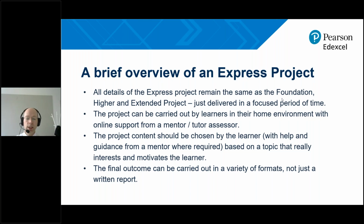The higher and foundation projects are probably less well known than the extended project. Higher and foundation projects correspond to what used to be called the higher and foundation tiers of GCSE or IGCSE. If you remember back to about 4 or 5 years ago when the GCSEs and IGCSEs were still tiered, we would normally expect that learners who were at the higher end of the spectrum would access higher tier GCSE. That would correspond to grades A star to C, or as they now are, grades 9 down to 4. And then the lower tier GCSE foundation tier corresponds to grades 1 to 3, or in the old grades D to F.